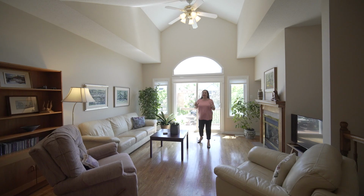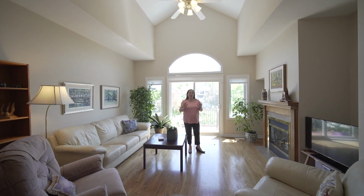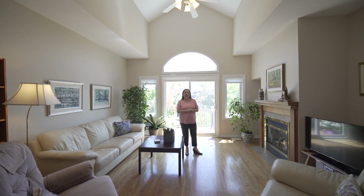I love the natural light and the high ceilings in this living room. I also love this beautiful new deck just through a beautiful glass door with views of the back garden.